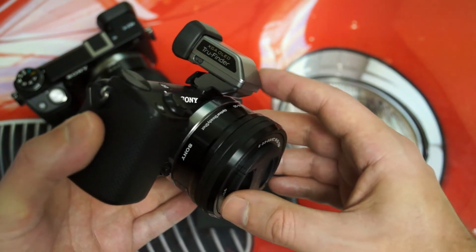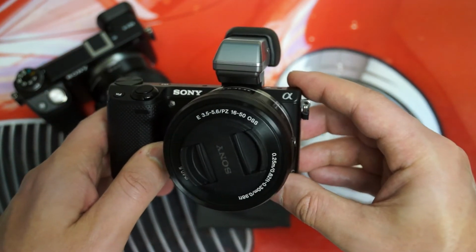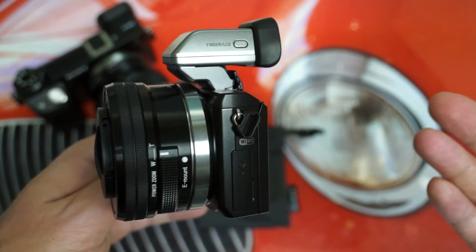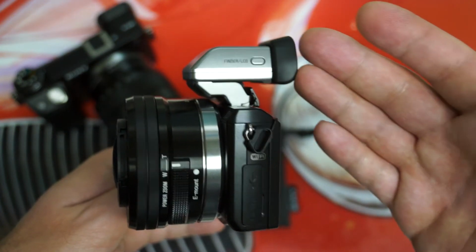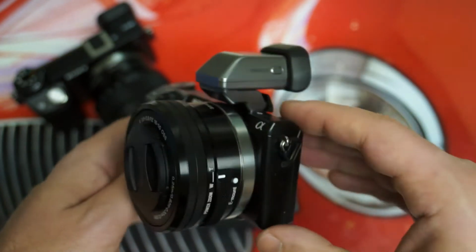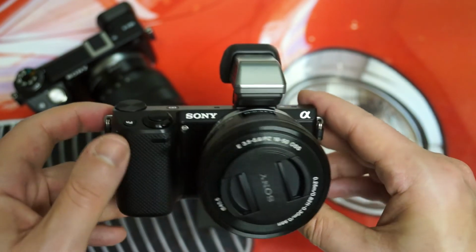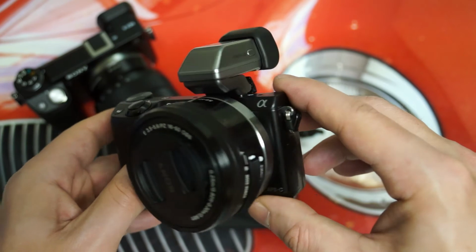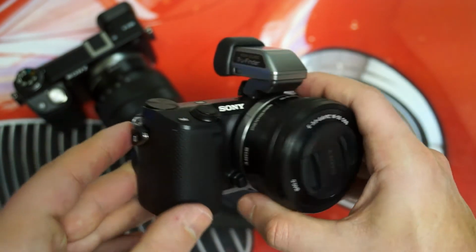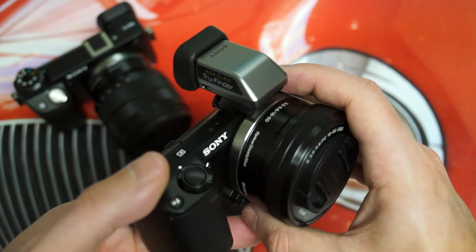When it originally launched at $350, it was definitely out of reach for most of the users who were buying into an NEX5N, just because the 5N in itself was not a very expensive camera, and the whole idea of bringing on a 350 plus tax in most cases accessory was really, I think, out of the question for the average 5N owner. However, with the course of aging and just the product cycle, we have new bodies like the 5R we're looking at here.